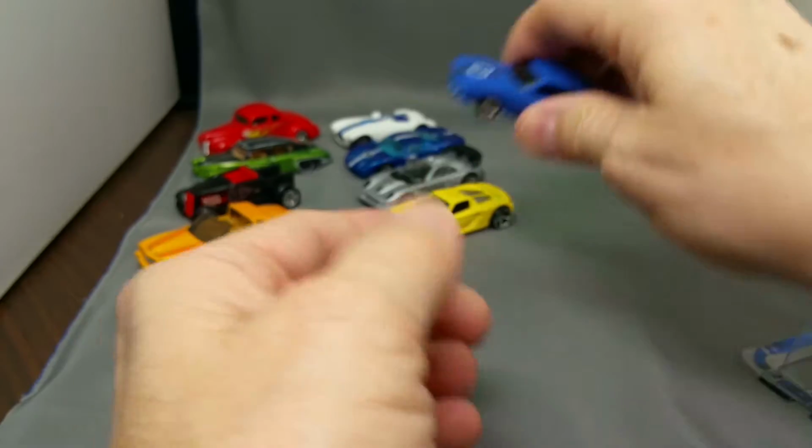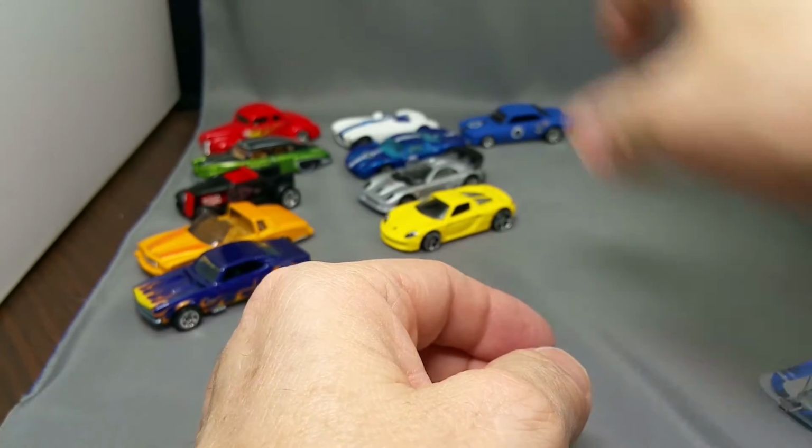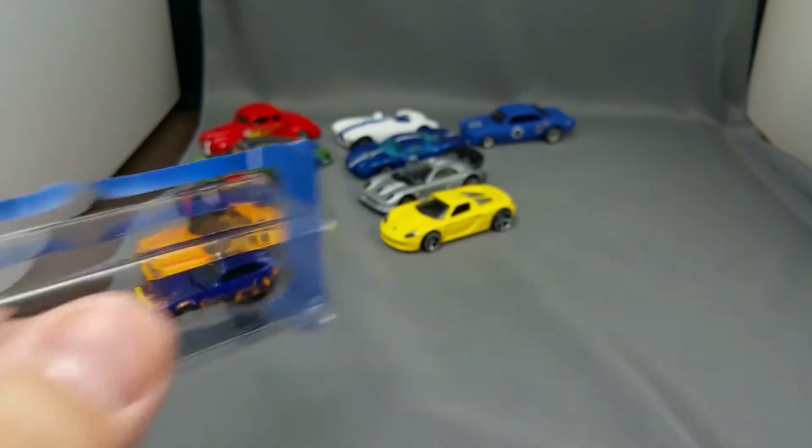But that is a neat looking car. All right, let's find some more cars to open. I got a bunch of them around here.